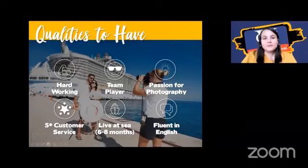You do need to be a team player. So you will be working with people from different backgrounds, nationalities, and cultures. So it is best to be adaptable to be able to fit into life on board. It is important to note, as Toriana touched on earlier, you don't have to have any previous photography training or experience, but having a keen eye for photography and having a passion for photography is a bonus to have.